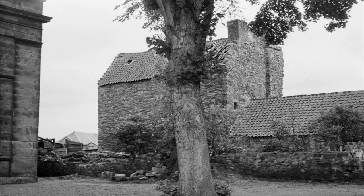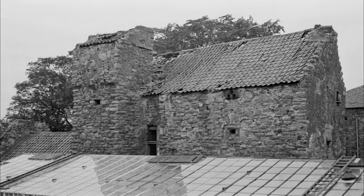There are two vaulted chambers in the basement. The main block has three stories and a four-story stair wing. The first floor included the hall. The stair wing is at the southwest corner.